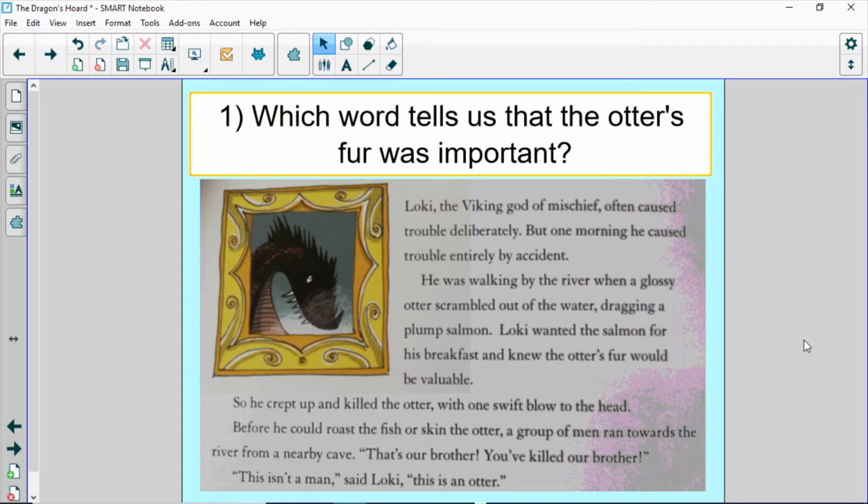Before he could roast the fish or skin the otter, a group of men ran towards the river from a nearby cave. "That's our brother! You've killed our brother!" "This isn't a man," said Loki. "This is an otter."